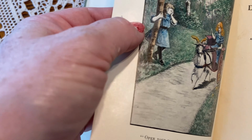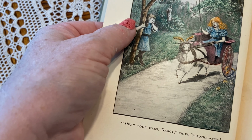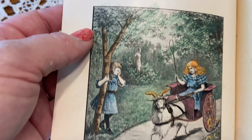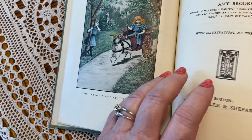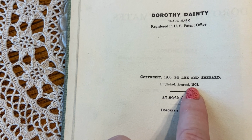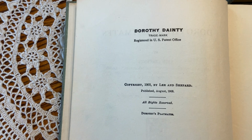I think this is one that's been colored. See, they colored out of the lines. Isn't that fun? Okay, so this one is from 1903. So yeah, this would definitely be Edwardian Era.